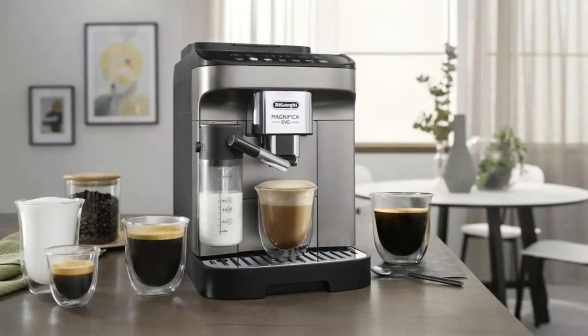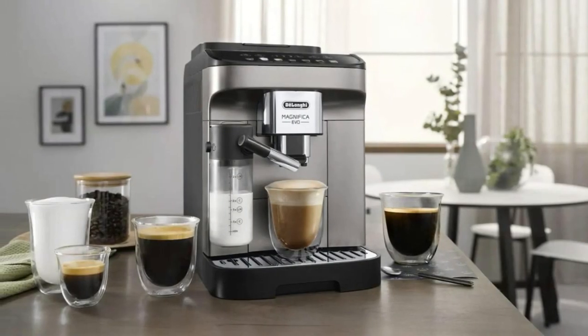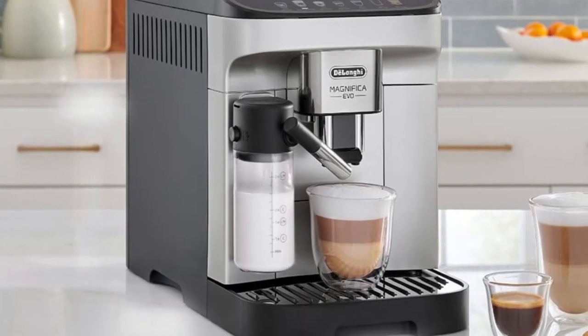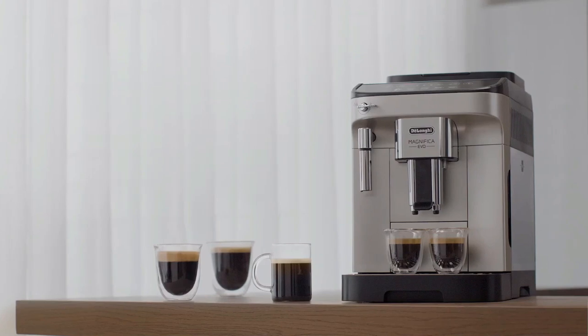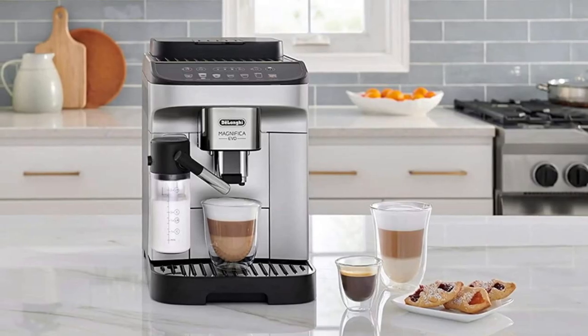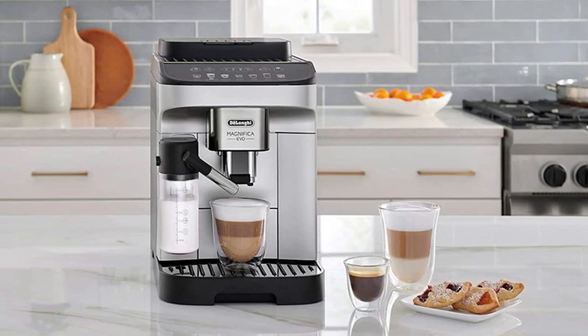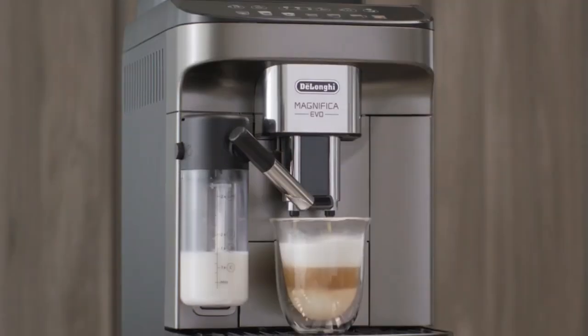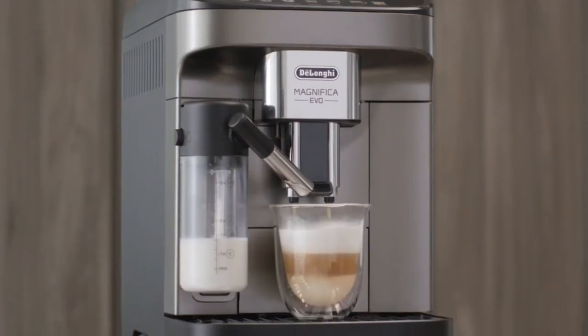Suppose you're looking for an espresso machine that can deliver an incredible cup of coffee every time. Look no further than the DeLonghi Magnifica Evo. With its 1250 watts of power, 13 grind settings, 60 fluid ounce capacity, programmable features, latacrema system, built-in conical burr grinder, and automatic cleaning function, this machine has everything you need for a truly exceptional experience.